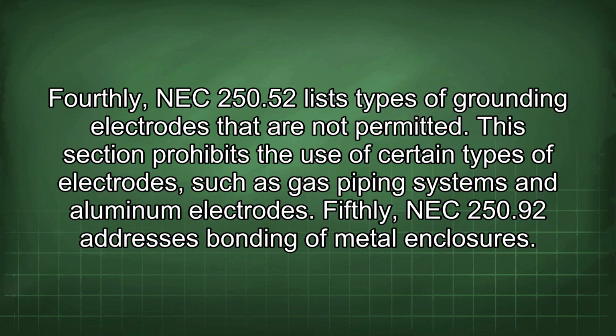This section prohibits the use of certain types of electrodes, such as gas piping systems and aluminum electrodes. Fifthly, NEC 250.92 addresses bonding of metal enclosures.